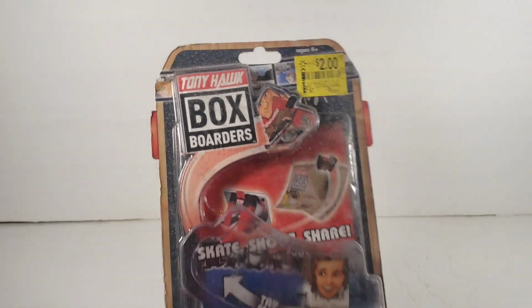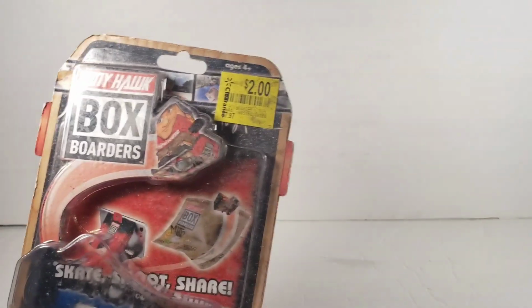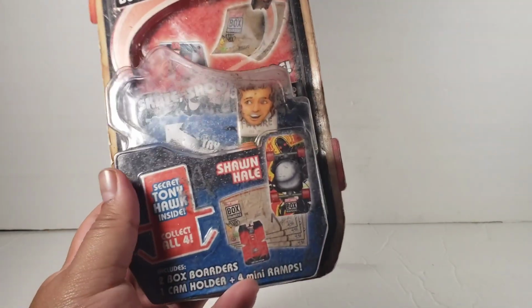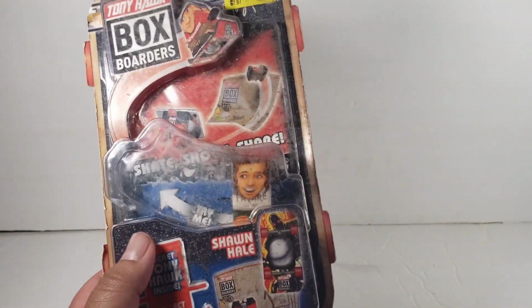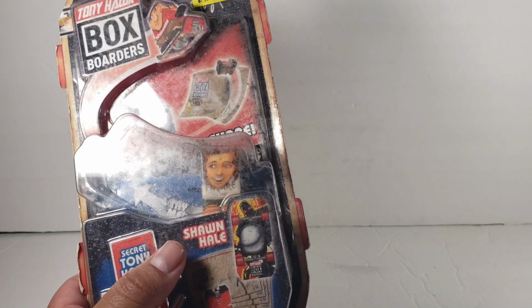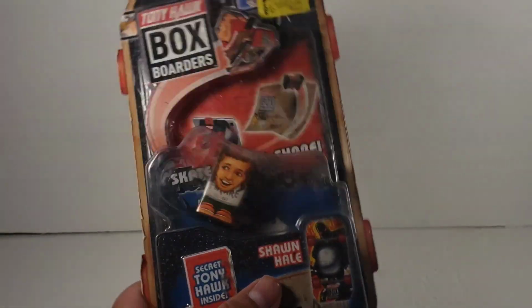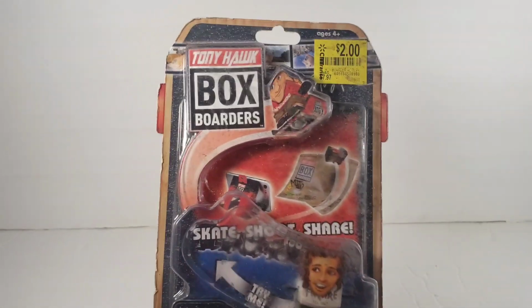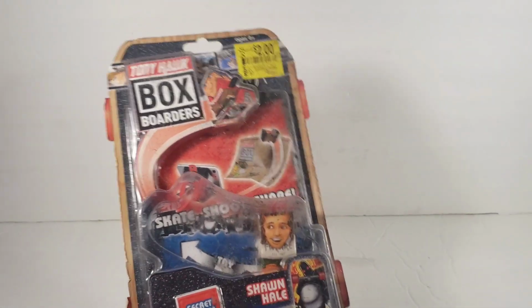The other item. Get this one over here. This Tony Hawk box holders? Again, they said Walmart, the sticker right there. But this one I thought I need to clean it because it's very dirty. Sean Hell said right there. Anyways, cost me $1 in the flea market.